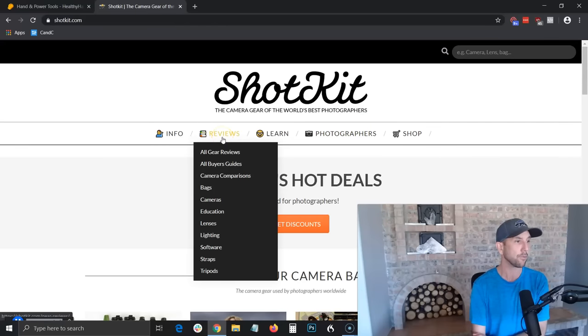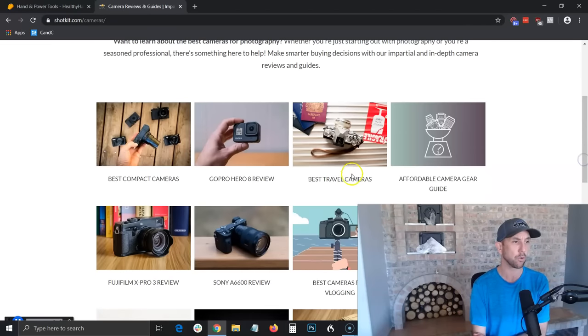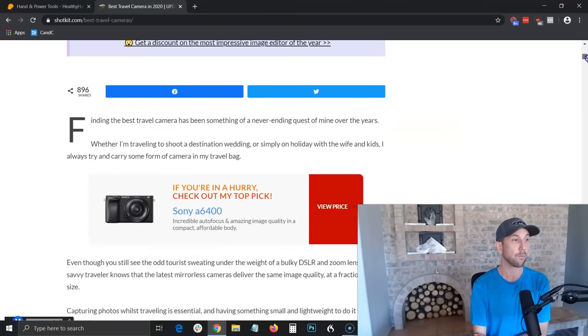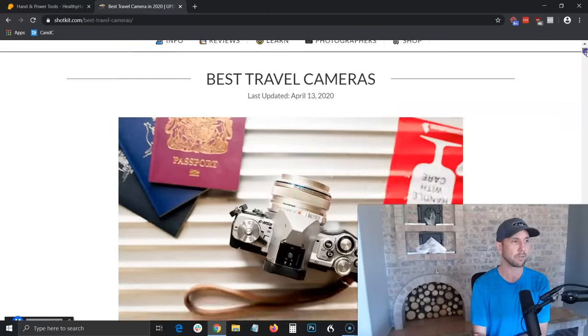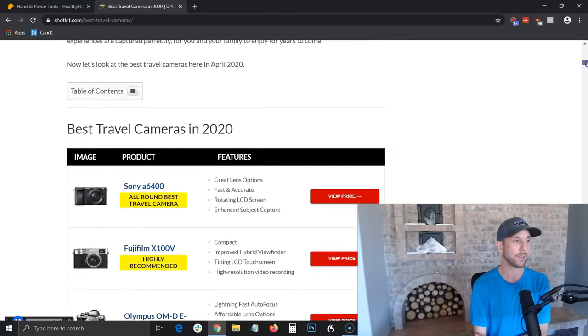So let's go into the reviews really quick to take a quick look. Let's go into the camera reviews, and you'll see this is just a super simple blog roll with just an image and a title. You go into the actual review, and we are back to a single column website. It's not even aligned correctly. The column is aligned left and the image is aligned middle. It's not a beautiful website in my personal opinion.